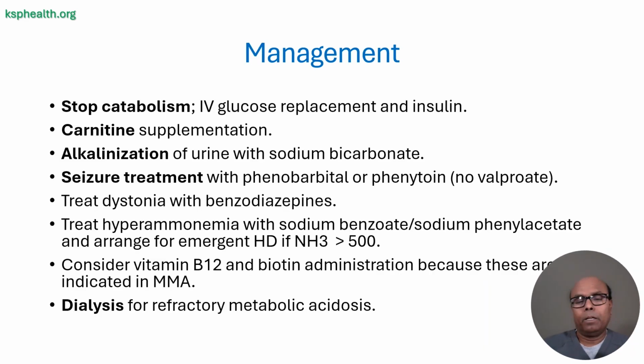So how do you treat all organic acidurias? Again, stop catabolism, IV glucose replacement and insulin, carnitine supplementation, and alkalinization of urine with sodium bicarbonate. Seizures need to be treated with phenobarbital or phenytoin. Do not use valproate across any inborn errors of metabolism. Treat dystonia with benzodiazepines. Treat hyperammonemia with sodium benzoate or sodium phenylacetate, and arrange for emergent hemodialysis if the ammonia level is more than 500. Consider vitamin B12 or biotin administration because these are indicated in methylmalonic acidemia. Dialysis for refractory metabolic acidosis and also for ammonia level more than 500.